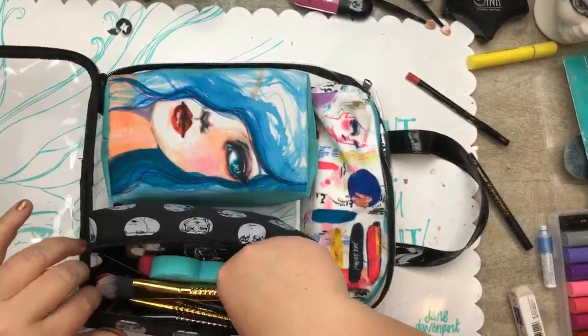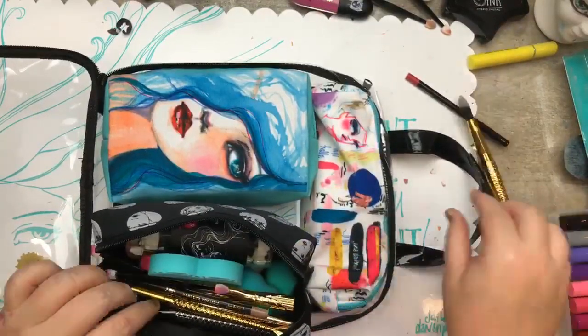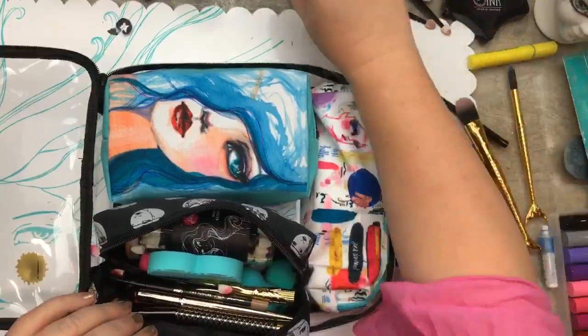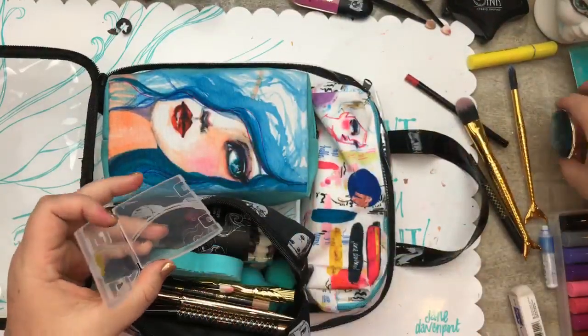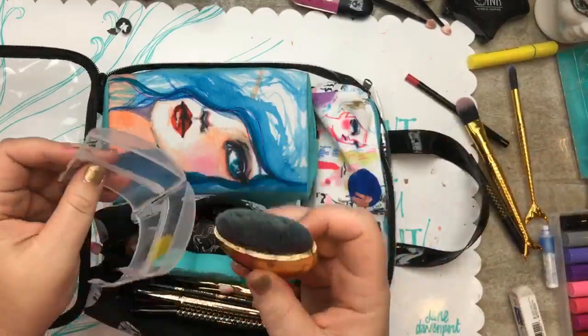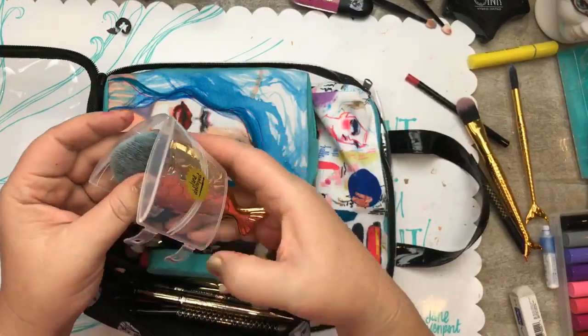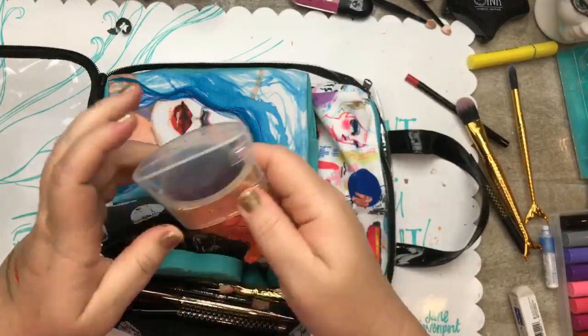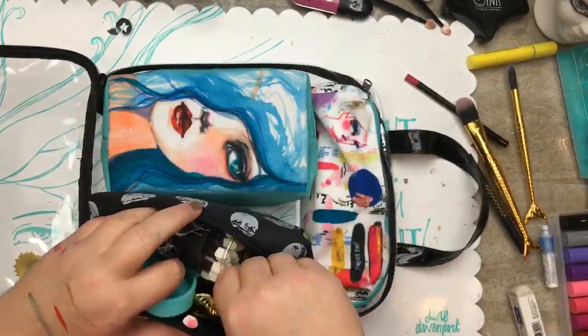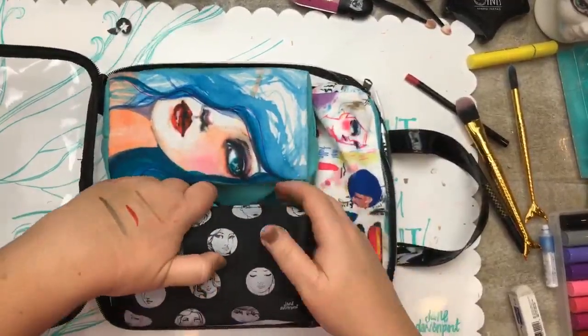Oh, do you fit? Oh, I don't like you in there. No, I don't want to put my mermaid brushes in there, but I could put my big one in there because she's got her little house, her little cap, so she can go in there with her little shower cap on. Okay, darling, in you go.